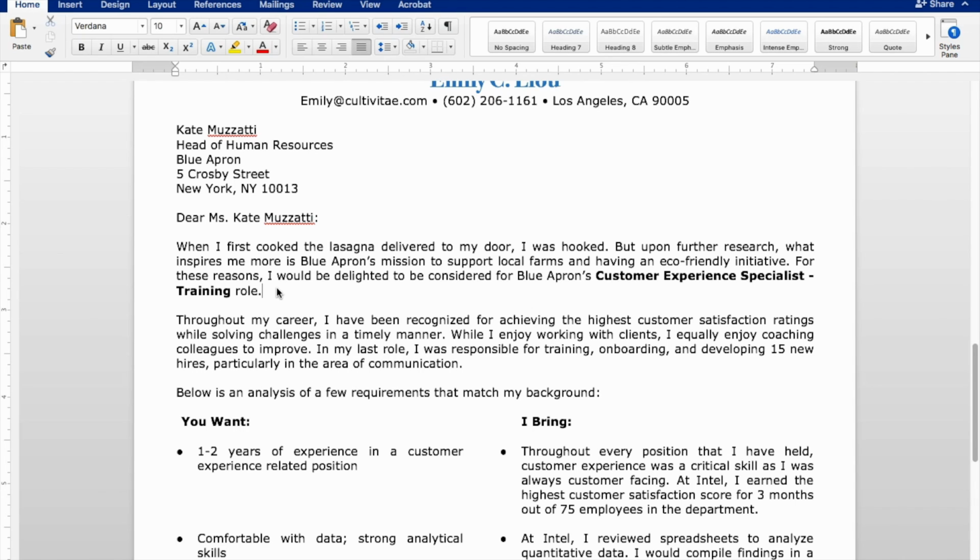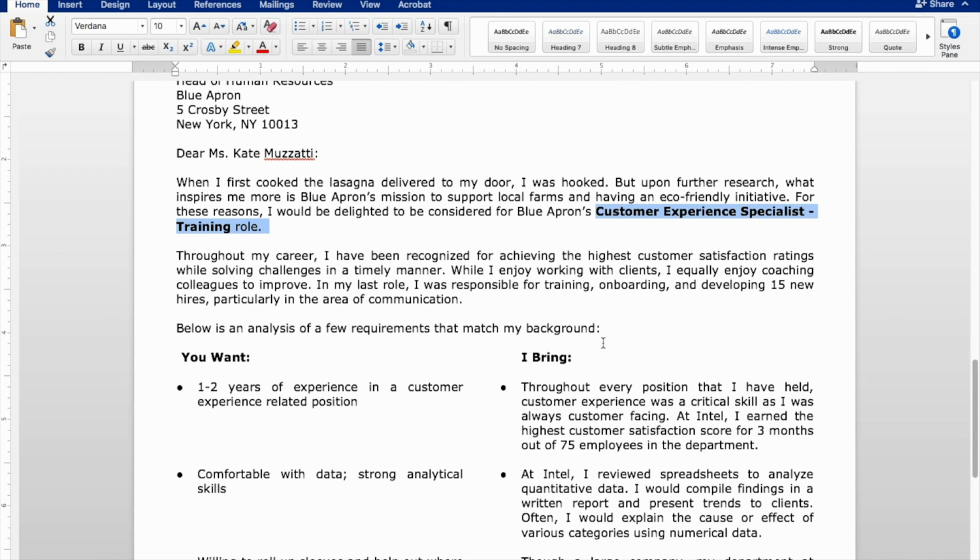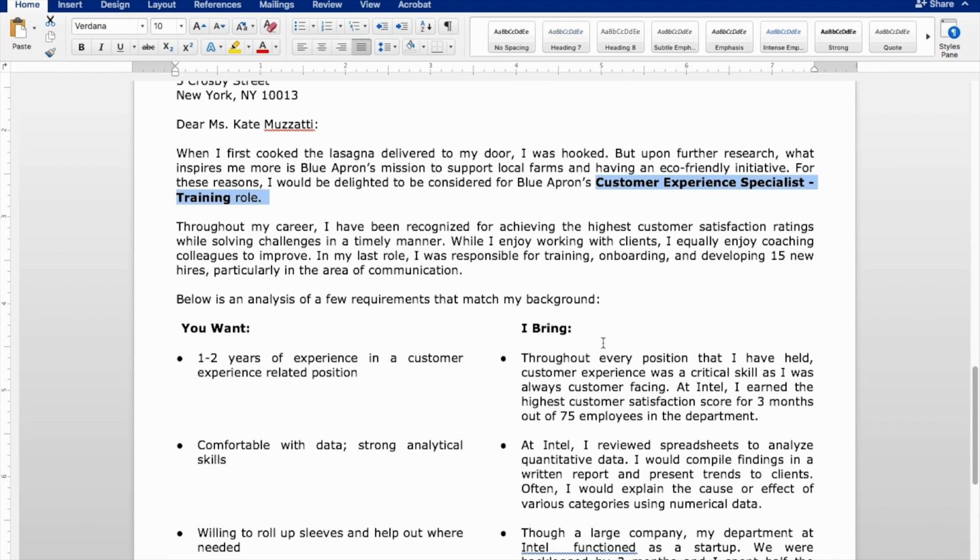So then you would write, for these reasons, I would be delighted to be considered for company's name and the title. And in the title, I would always bold this because a lot of companies have multiple requisitions open, and it's just very clear on what it is that you're applying for. So once you have that quick 1 to 2 reasons why you're excited about this company, its mission, its brand, its product, its service, then it's time to move into what you can offer.